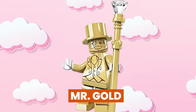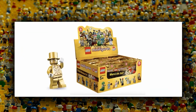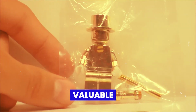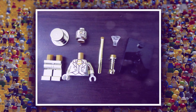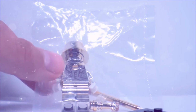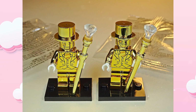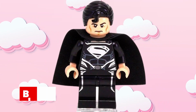Mr. Gold. Mr. Gold, a gleaming minifigure from Series 10, comes up next. Only 5,000 of the limited edition figures were made, making Mr. Gold a valuable and scarce piece of the LEGO universe. Mr. Gold is an 8-part collectible series from 2013 that has a top hat, a monocle, and a golden suit. Mr. Gold is currently the 8th most expensive minifigure in the world, with factory-sealed versions of the rare design fetching about $5,400.